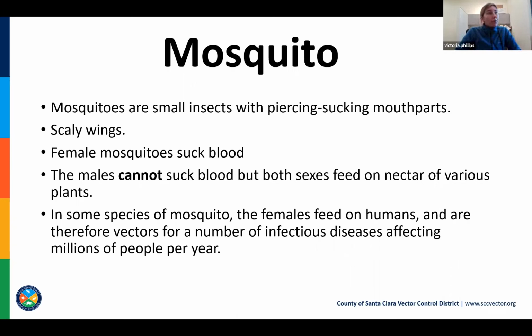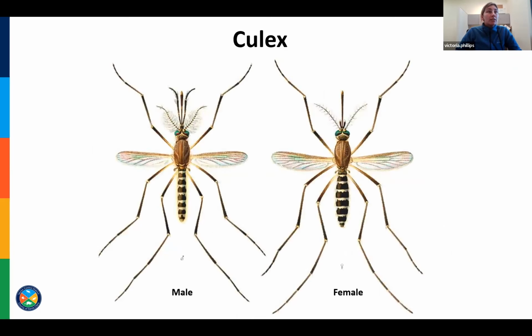And so, yeah, the females are the ones who feed on humans, so the females are the ones that we're concerned about with disease transmission. And this is the Culex mosquito. Culex pipiens and Culex tarsalis are the ones that we tend to focus on for West Nile virus. They are the primary vectors of West Nile virus, and they're the ones that your vector control district primarily focuses on for mitigation efforts.